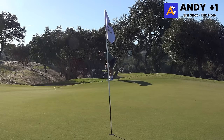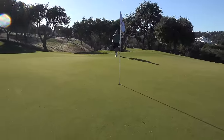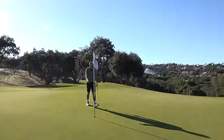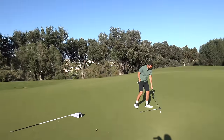I'll do well to stop this. It's just that hole's on the slope. Oh, absolute. Hit the flag. Absolute rush of blood. Hit the tee. Oh, you absolute moron. I've got so many words going through my brain right now that I shouldn't say out loud. That was flipping awful.